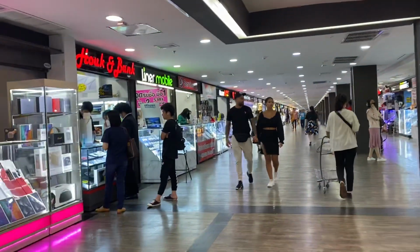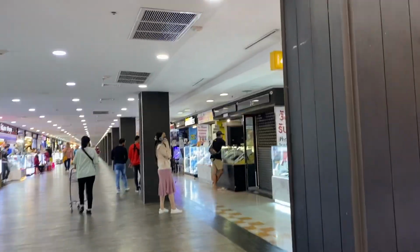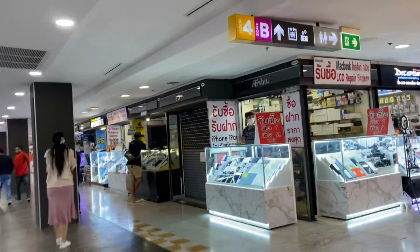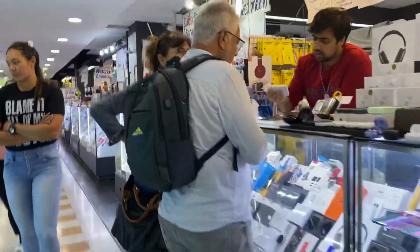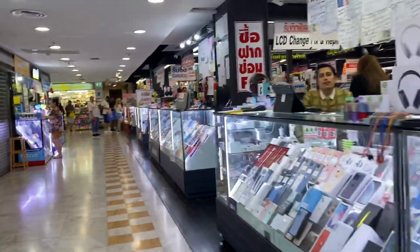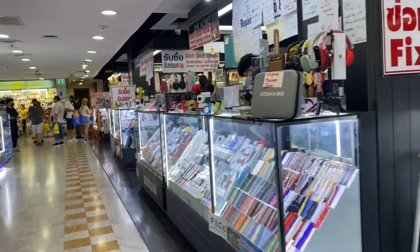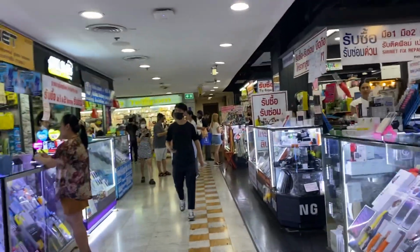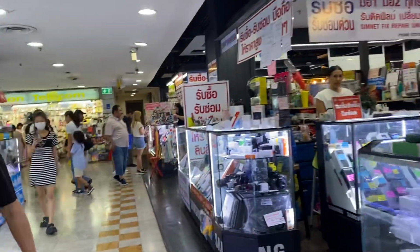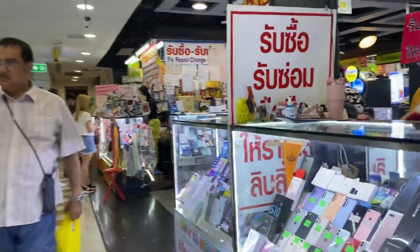So, nandito tayo ngayon sa MBK. Particularly dun sa taas. Sa 4th floor. So, dito makikita ang lahat ng uri ng gadgets. From smartphones, cellphones, accessories, watches, repair, trade-ins, cameras, drones, charger, etc.